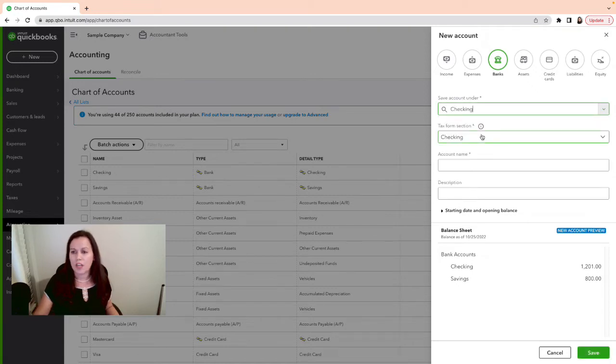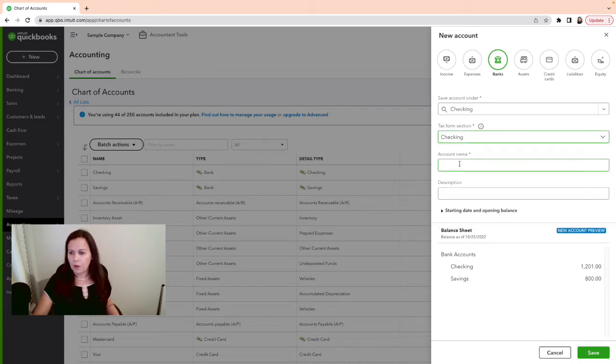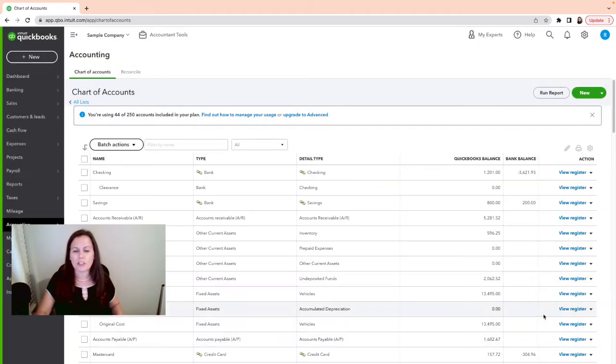We can select it as a checking account. Okay, and we're going to name it. So under just checking, we're going to name this a clearance account. How creative is that? You can call it whatever you want, personal checking or other. But it's a clearance account and it's not linked to the bank. So there are no transactions flowing from the bank. Okay, all right.